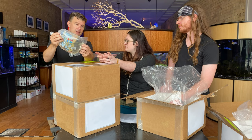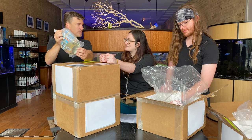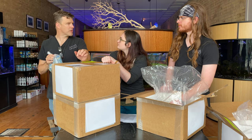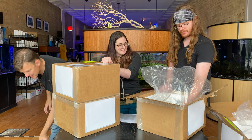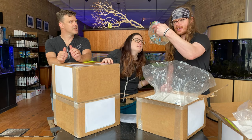And a larger one? These guys will get about 5-6 inches. Okay, well that's manageable at least. Right. A couple of the Paretroplus, I think, will get up to about 8 inches. Okay, cool. Really, really pretty fish. Yeah, something I know nothing about. I cannot even read that.